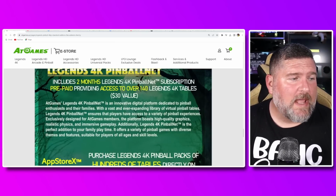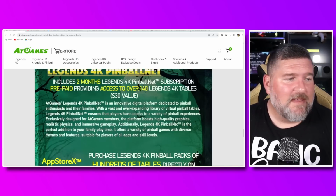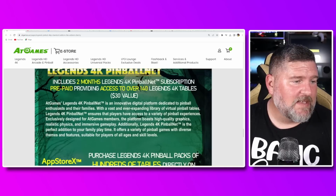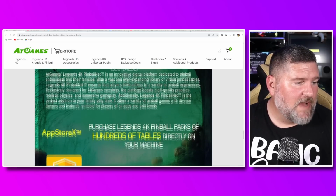AtGames Legends 4K Pinball Net, innovative digital platform dedicated to pinball enthusiasts and families. Vast and ever-expanding library of virtual pinball tables ensures that players have access to a variety of pinball experiences exclusively designed to AtGames members. High-quality graphics, realistic physics. Additionally, 4K Pinball Net is the perfect addition to your family playtime. It just kind of goes around a little bit.